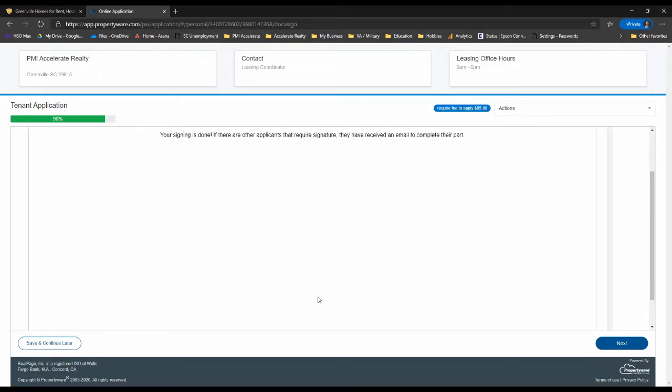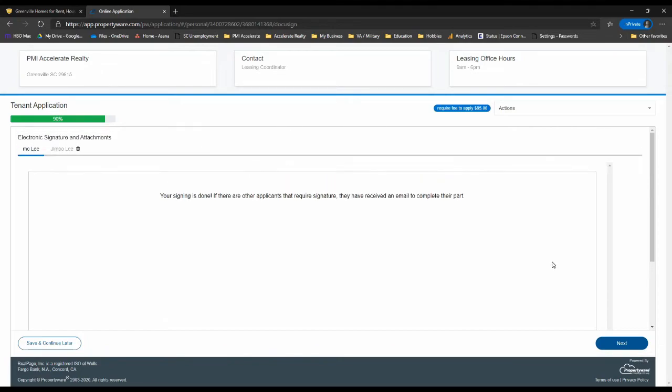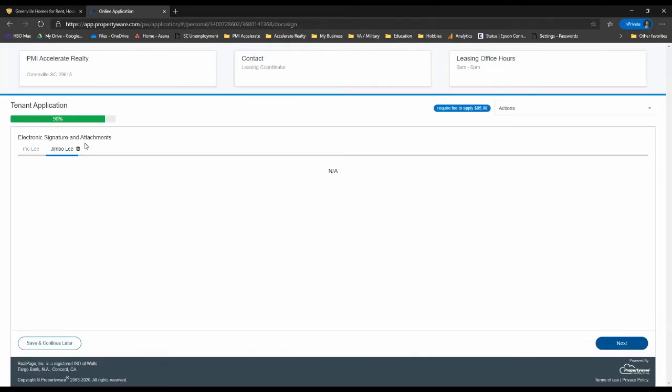Your application, your portion is done, but your application is not done. If you will look, Jimbo still needs to sign. He ain't got nothing there. The system isn't perfect, right? Jimbo would have received an email. In that email is where he will be referred to as DocuSign.